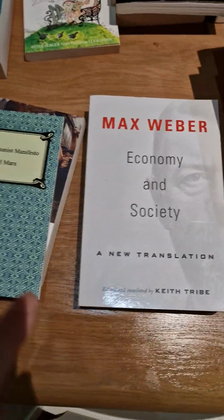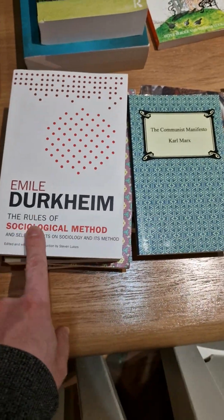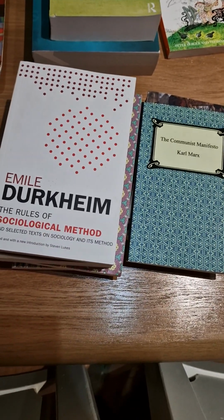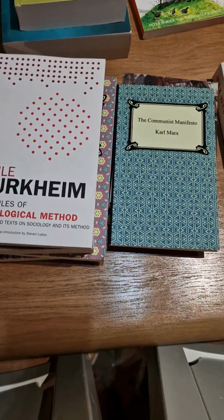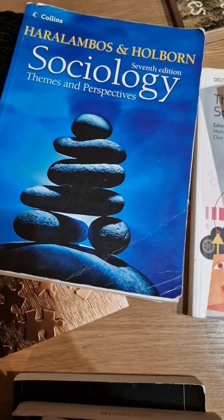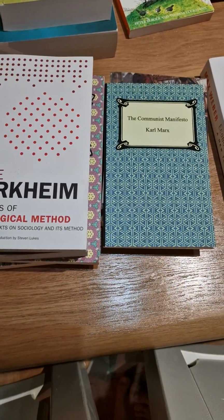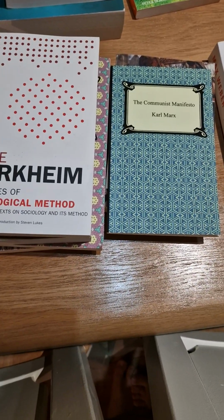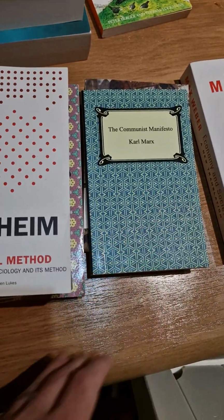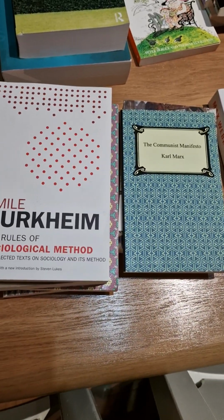One thing I'll add before I move on to Weber: this is why textbooks can be useful, right? Because both Durkheim and Marx are what we call structuralist sociologists. So they look at society as being an overarching structure. What a textbook like Sociology or Sociology Themes and Perspectives is good at doing is giving you the background on what we mean by structuralist sociology. Durkheim is what we'd call a consensus structuralist, and Marx is what we'd call a conflict theorist.